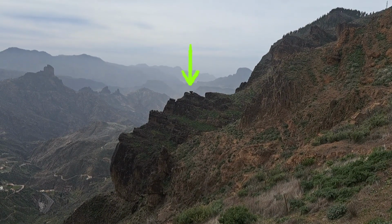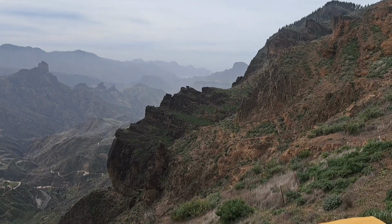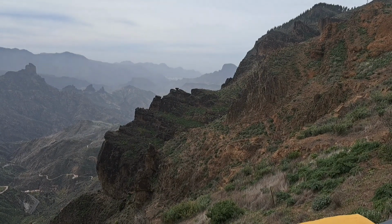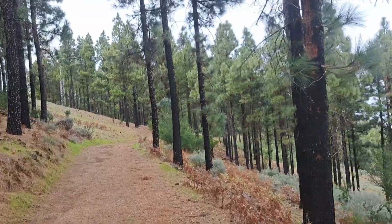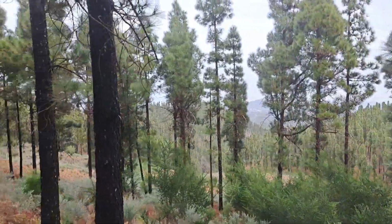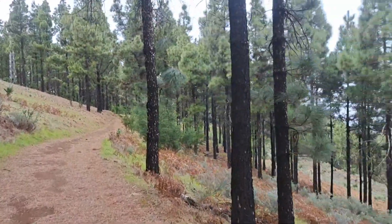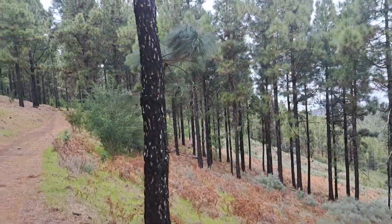That little town there is called La Aldea de San Nicolas. Yeah, I'm walking through a lot of pine forests now. As you can tell, the trees are really black. There was a devastating fire in 2019, but they've recovered amazingly well.